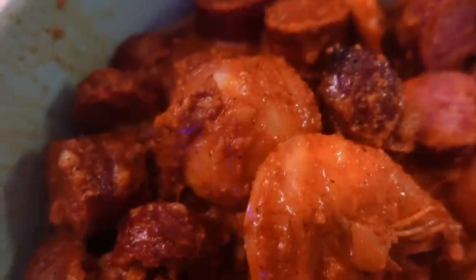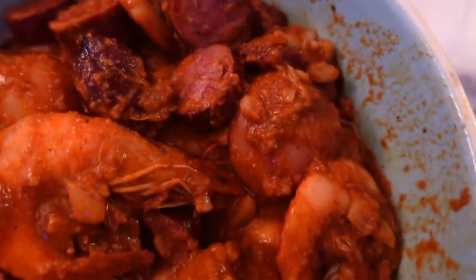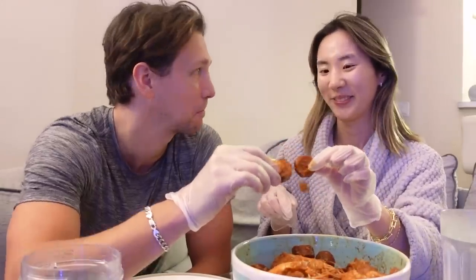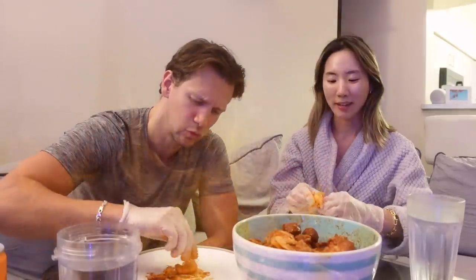We do order quite a lot. We get 1.5 pounds of shrimp, 2 sausage links, 3 corn, 3 potatoes, and extra seasoning. We get it mild so we can both enjoy. And we get the whole shebang. That's the sauce. Not a challenge. A little spicy, even the mild.